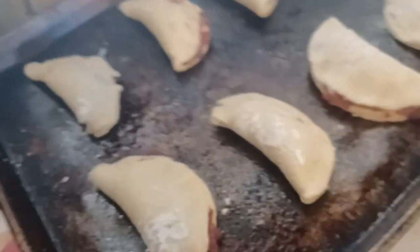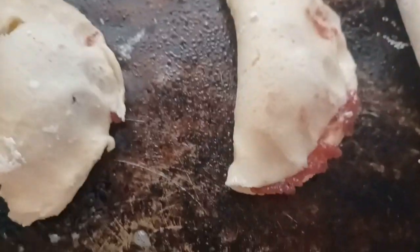All right, they are ready to go in the oven. 375 for 18 minutes or so.